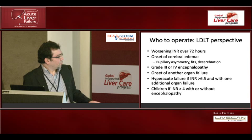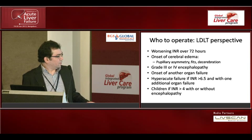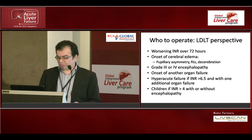Whereas in hyperacute failure, the INR is greater than 6.5. Many of them will recover, but we've learned a bitter lesson that if they have an additional organ failure, then perhaps they should have an early transplant rather than waiting for them to recover. And in children, the criterion is INR greater than 4, with or without encephalopathy.